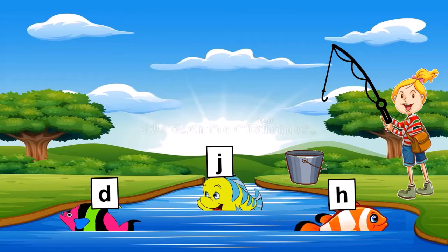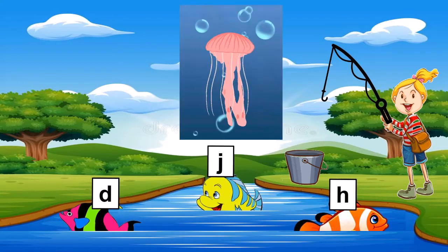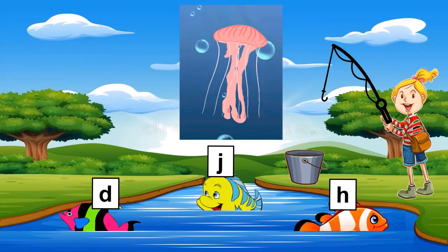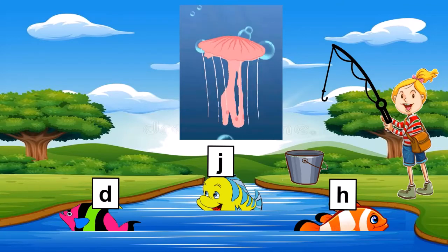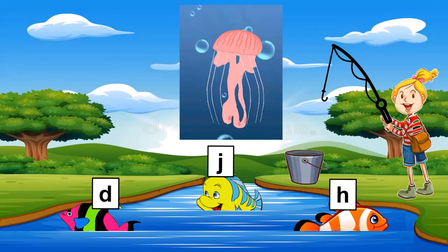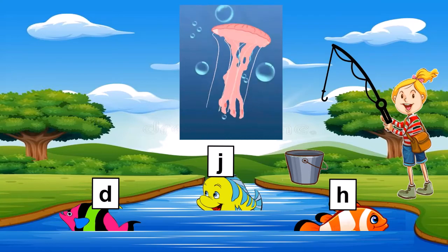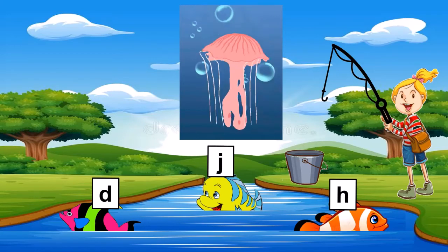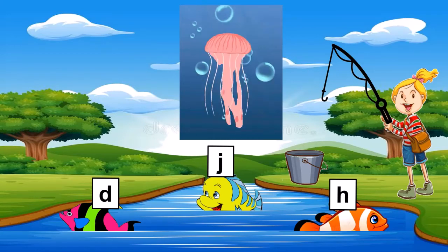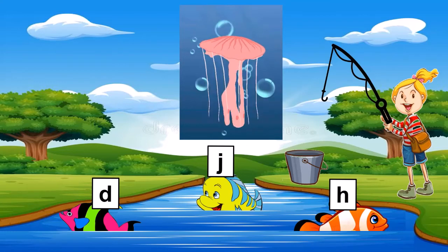It's time for another picture. And all my fish are dancing with the letter cards. Come, let us look at the next picture. Oh, this too is a fish. Can you guess its name? Is it an umbrella? Or a bell? No, this is a jellyfish. Jellyfish. It looks like an umbrella, but it is not an umbrella. It is a jellyfish.